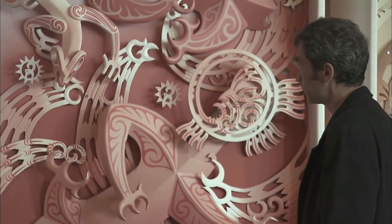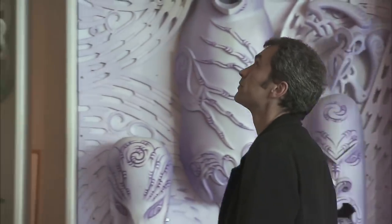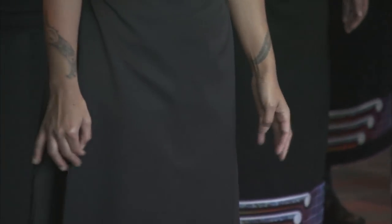The Te Papa Museum in Wellington, New Zealand, is virtually a temple to Maori culture. It's a special day at the museum, entirely devoted to the return of ancestors to their native land.